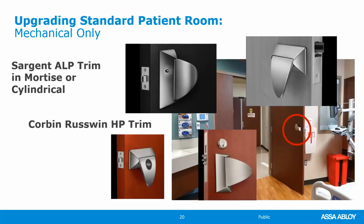It can come in Sargent or Corbin and Russwin. In Sargent, it's the ALP trim. In the Corbin and Russwin, it's the HP trim. In the mortise, it is available in 40 mechanical functions, and it's also available in electrified, fail-safe, or fail-secure. They're UL listed for fire-rated doors.